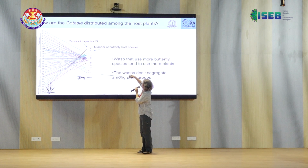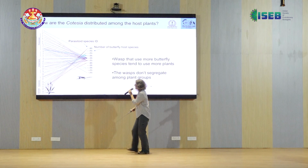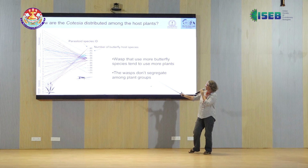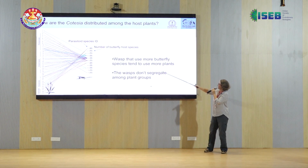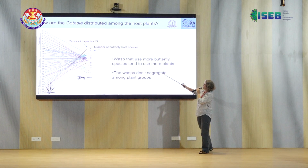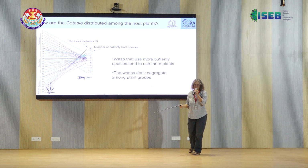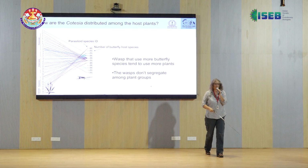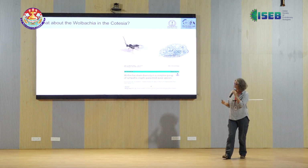So again, this is just a graphical way to represent this. This is the different parasitoid species, the 2 different cryptic groups, and then this is different plant families, different plant species within the different families, and lines going all over the place. One thing is obvious, which it has to be this way, is that wasps that use more different butterfly species also use more plants. That has to be true because the butterflies are using different plants. And then also that the wasp doesn't seem to segregate in any way among the plants. Okay, so this will get summarized.